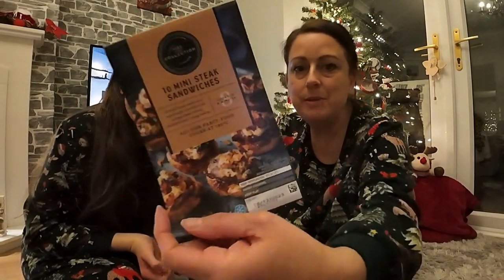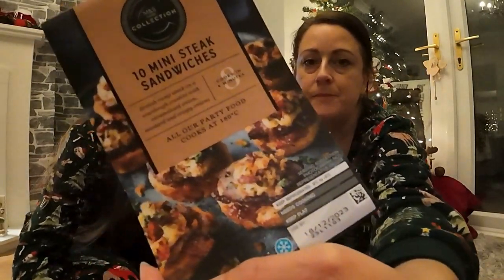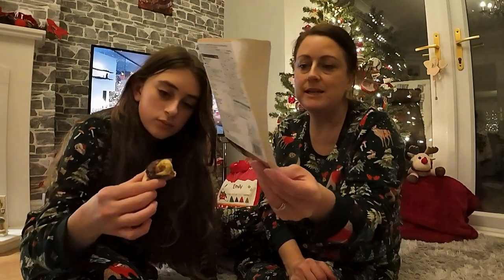And I've got 5 items, as you'll be able to see when we're going through them. The reason being is that one item that was selling off cheaper was a reduced item. So I thought, why not try 5 items? So next up is the mini steak sandwiches. I think these look really nice. I think they look quite posh, you know, to put out for like a really nice buffet.